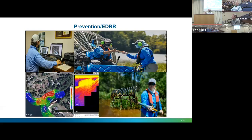If you live on the lake and you cursed at the loud airboat that went up and down the lake a few times over the last few years, that was in most cases us. We have to use that to get back into some of those really shallow water areas because that's where Hydrilla likes to rear its ugly head first. So we do a lot of surveys. We use hydroacoustics and our folks on board to make species determinations.